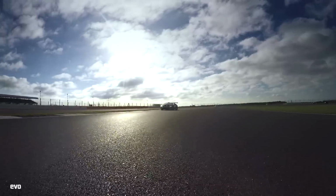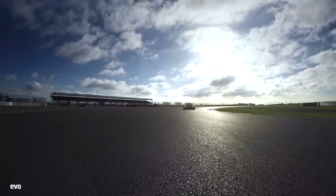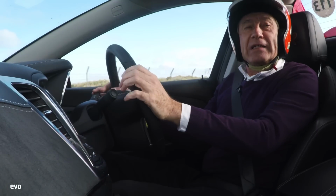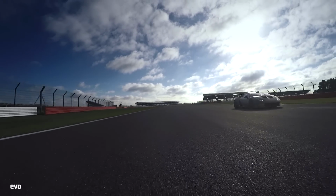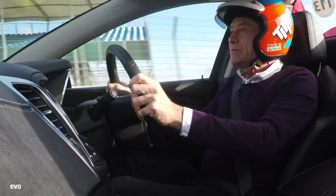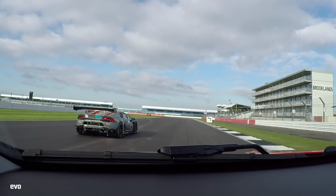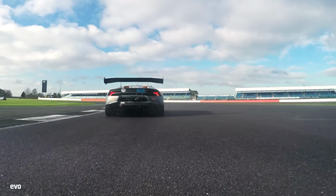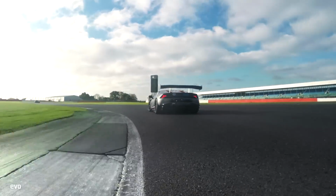Oh, I've got the Lamborghini behind me. Where did he come from? I better let him by. It's a GT3 car. Is he coming? He's coming. Oh, we've got a bit of competition now. There it is, a full GT3 on slick racing tyres and now holding me up, Huracan.